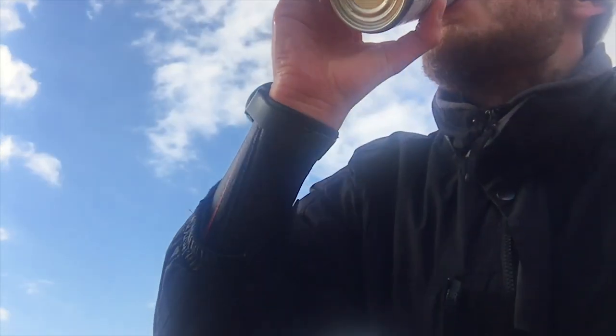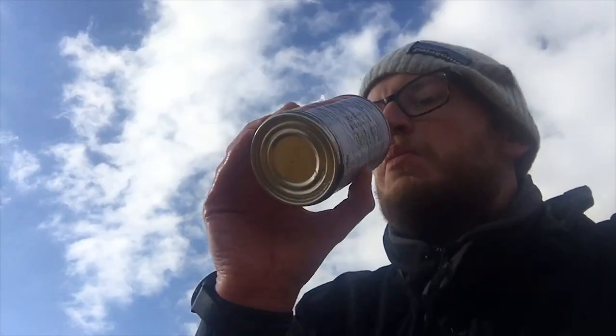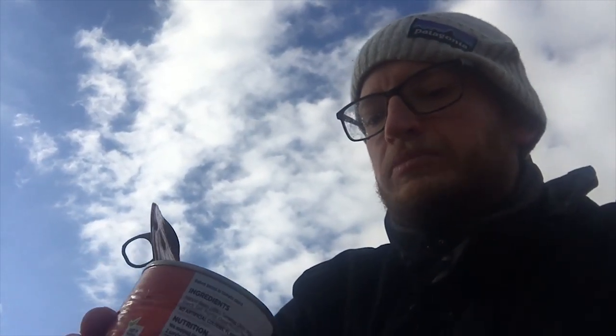Cheers. Have some of that. Be ready to go again in no time. Oh, that's good. So whole can, nearly 400 calories, good bit of sugars in there. Yeah, nice.